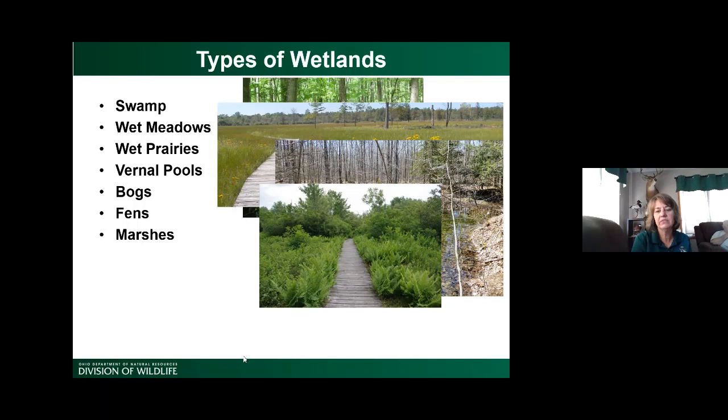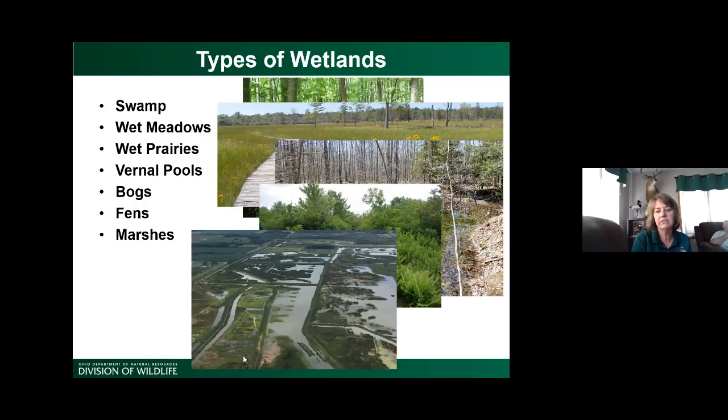The next one is what probably most people think of when they think of a wetland, and that's a marsh. Again, this is up here near Lake Erie, an aerial shot, and a lot of mixture of water and vegetation. Usually these areas are diked in and require a lot of intensive management, which we'll talk about here in a second.